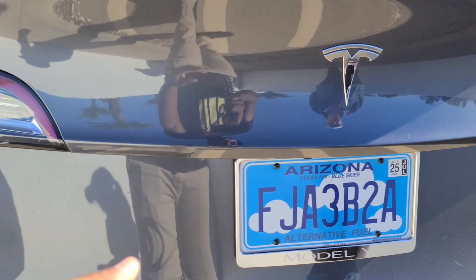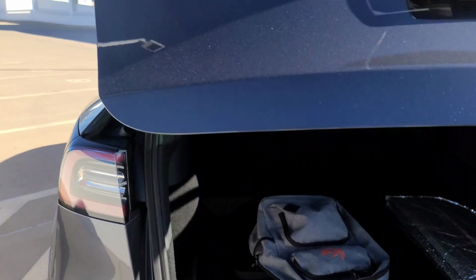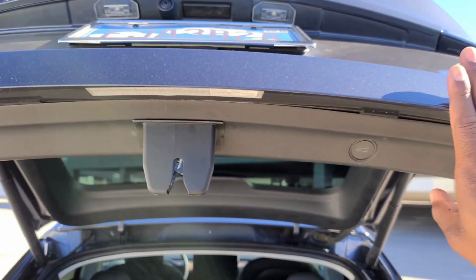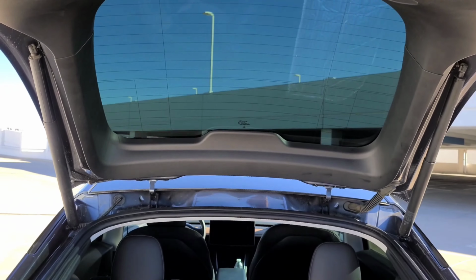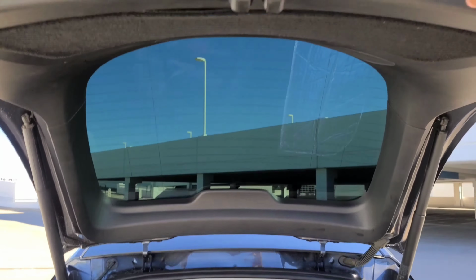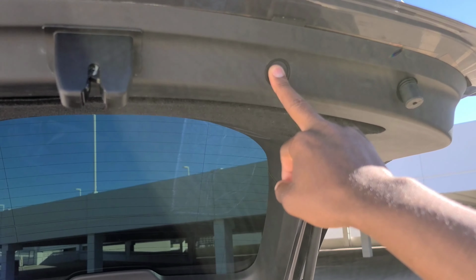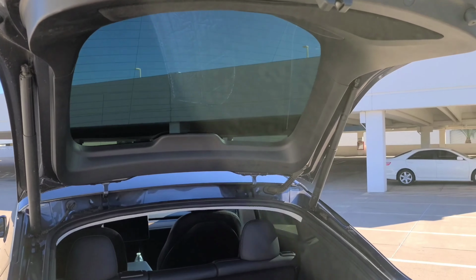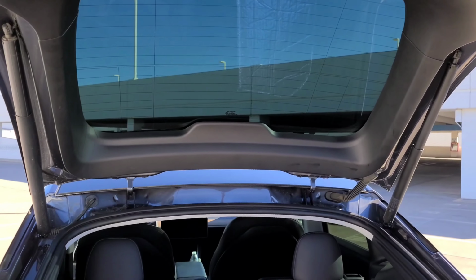Pretty nice if your hands are full of stuff to just be able to press a button and have it open all the way. The height of the cargo area is adjustable, so if you want to push this up a little bit, you can just set it in place and hold the button down here. There'll be a little beep or something, just like that. And now this is the new height of the cargo area. So that's nice if you live somewhere where the garage is kind of low.